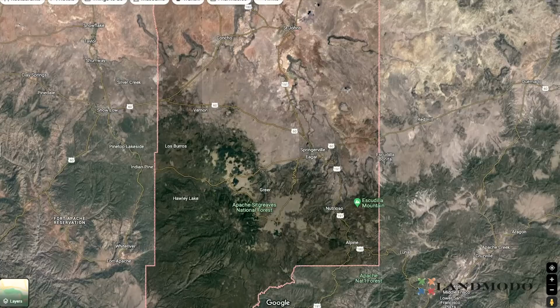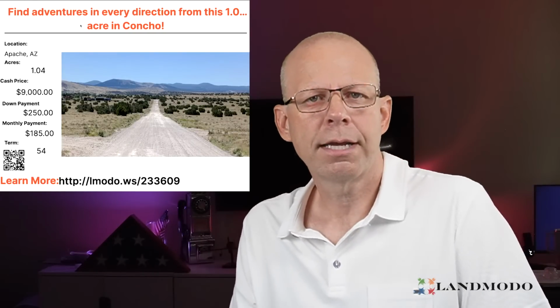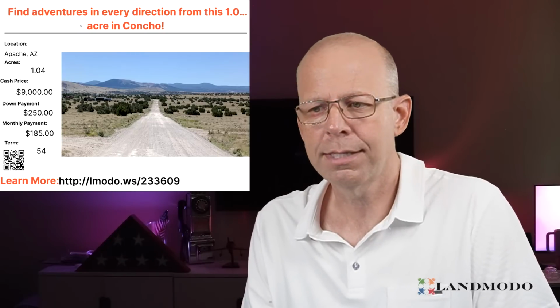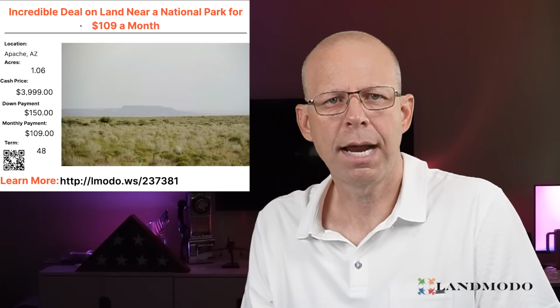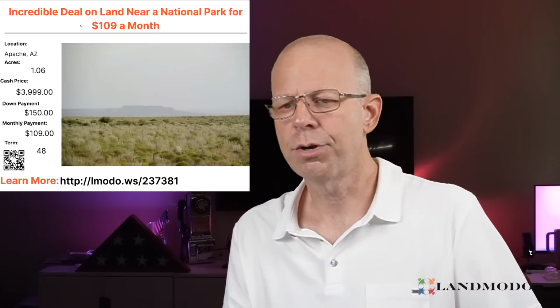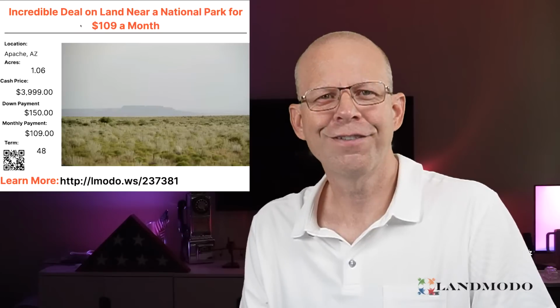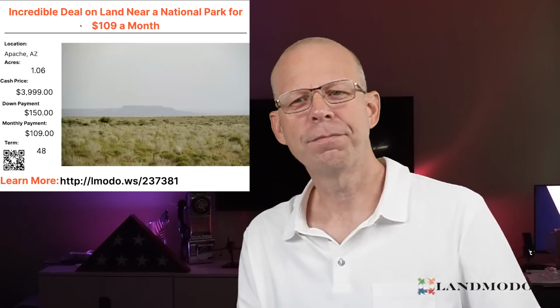And we also start to see larger properties, whereas in Arkansas, we were looking at a third of an acre. Here we're starting to look at 1 acre properties. And that's typically what you'll find in this particular area, these 1 acre properties. So you'll often find that the 1 acre property in Arizona, well, guess what? It mirrors the third of an acre in Arkansas. Isn't that kind of funny? You get bigger bang for your buck here.